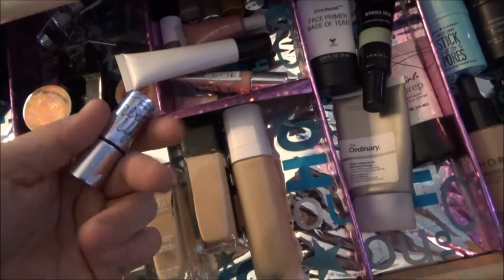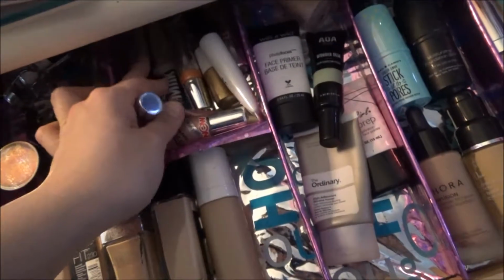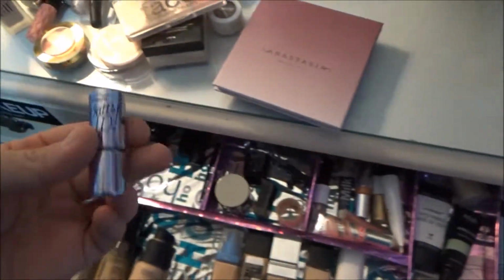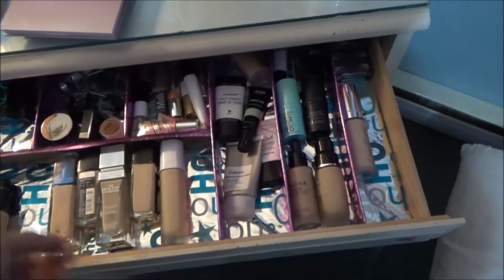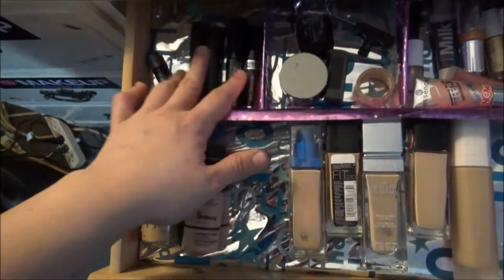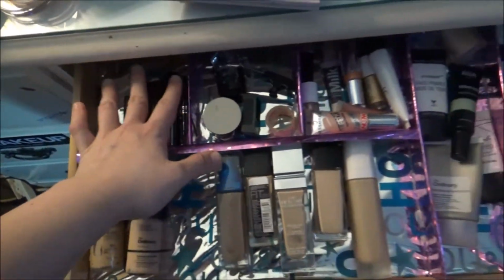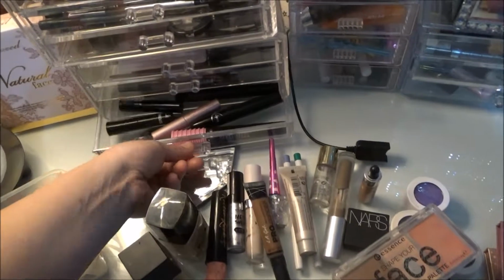You know what? I'm going to try and use my WhatsApp highlighter as well, because they're just these samples back here, and I barely ever use them, and I want to get a little bit of use out of them. So we're going to throw that in as well. I think that's it for this drawer. I have some smaller mascaras that I haven't touched yet, but I don't want to touch them until these are done. These ones in here.